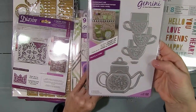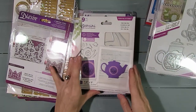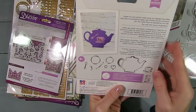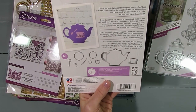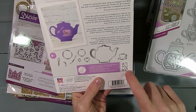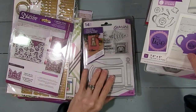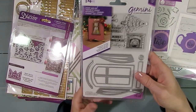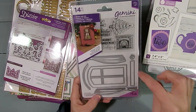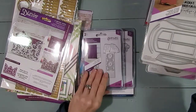This one was really cute. It's a little teacup and a teapot. $1, if you can believe it. This one actually makes a folded card that you fold over. It looks like you can buy a coordinating stamp set, but they didn't have that stamp set that I could find when I was going through them. Another window die card and stamp set. It's kind of a Christmas one, so you could stamp the little fireplace scene or the Christmas scene through the window.